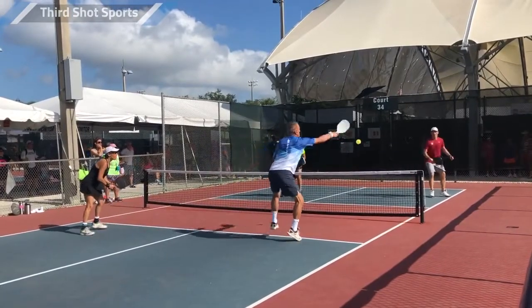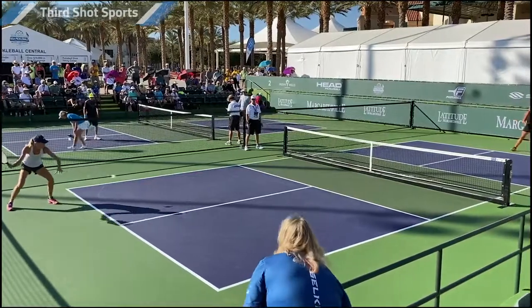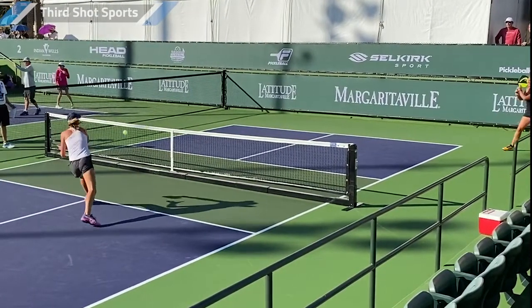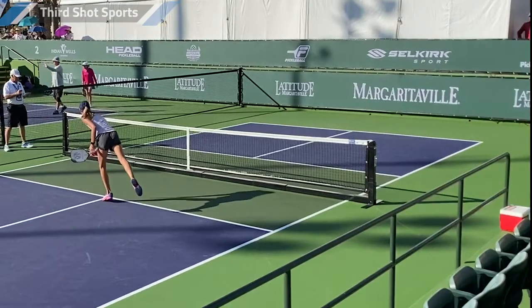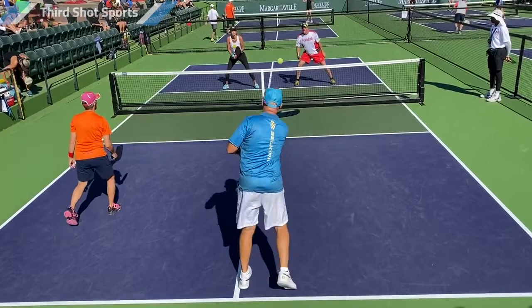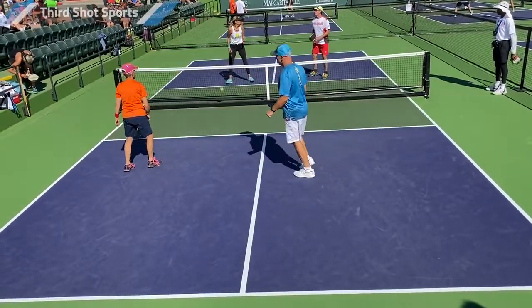If your team hits shots that the other team can't get back in play, you win the rally, and that's good for you. This is no different than tennis or badminton or ping pong. You're trying to put the ball in play more than the other team. Okay, got it? Let's move on.